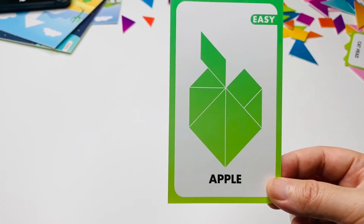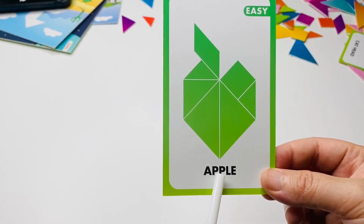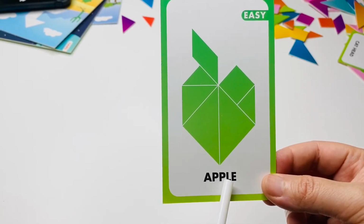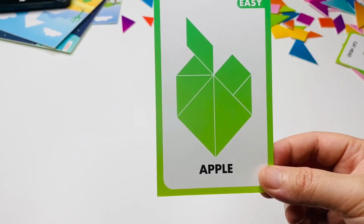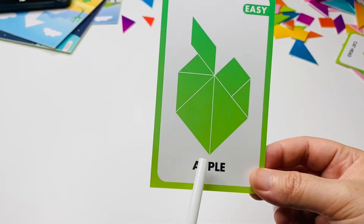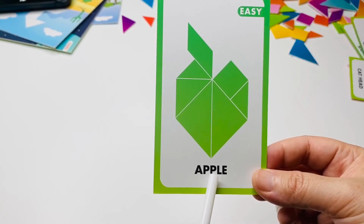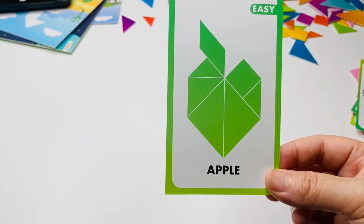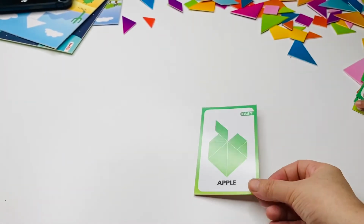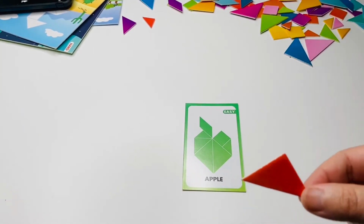A-P-P-L-E, apple. Can you spell it with me? A-P-P-L-E, apple. One more time. A-P-P-L-E, apple. Let's put shape on it. Apple is red in color.